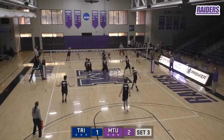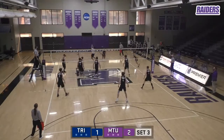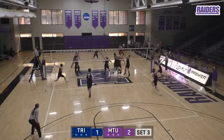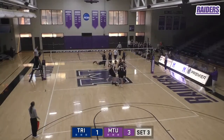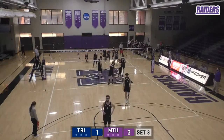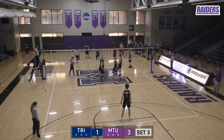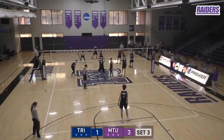His float serve goes in the middle of the back row. Set back. Signs a swing. Blocked back by Cross. And a set over by Santiago Garcia. Set up. Cross a swing. And he'll pick up the kill there, as Signs can't get a good pass off the dig there as he laid out. Raiders up 3-1 here in the third.